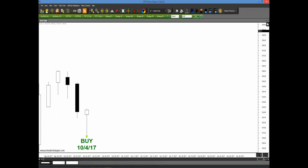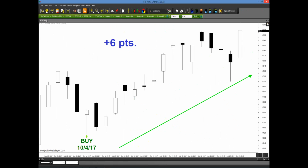It's up to you to decide. You'll measure the risk. You'll define where your entry wants to be. You'll define where you want to exit. And then you decide if you want to take this trade or not. Had you decided to take this trade, well, it's a nice 6-point gain coming into this past week.